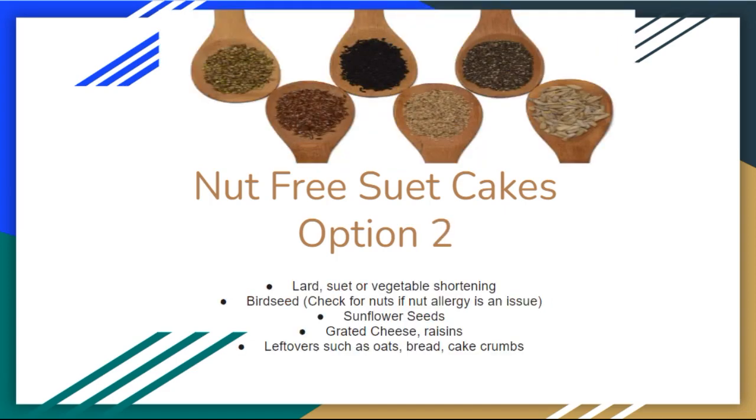And then there's another option you can do for a nut-free suet cake. You can do it with lard, suet, or vegetable shortening. You can put in birdseed. Make sure you check the birdseed for any nuts in it. Most of them are processed in a facility with nuts, but I've been okay. I've never had a reaction from birdseed unless it literally has nuts in it. You just have to use precaution.